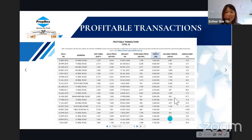As you can see, the highest profit that this particular owner, when I sort according to the highest profit, with only a holding period of 10 years, his profit was a whopping 7.65 million. So where other properties can we find such good profits in such a short amount of time?